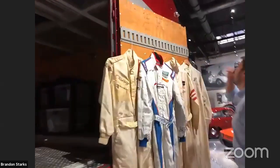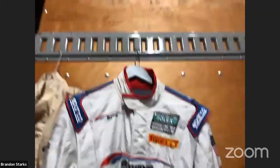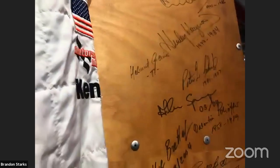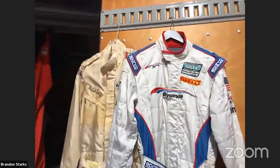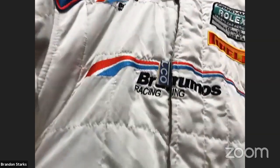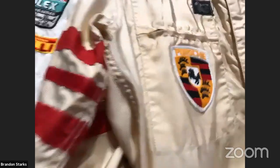We've tried to get different signatures of different people over the years that have worked with the bus. You've got Alvin Springer, Hurley Haywood, Manfred Jantke is on there, Brian Redman. So a lot of it was around during kind of the heyday of racing, and it's one of our prized possessions.